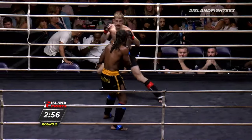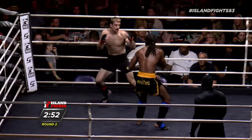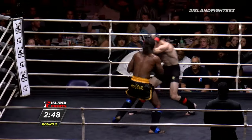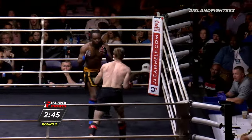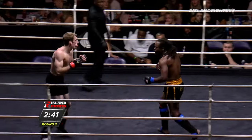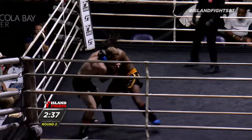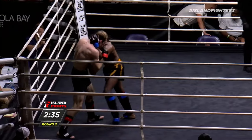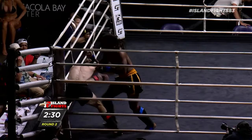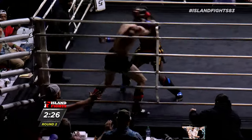Ford out of the blue corner, black trunks, gold trim. Zach Hebda fighting out of the red corner with the black trunks. Ooh, good inside leg to the body by Zach. Again, finding the home there. Ford starting to throw punches in bunches, back into the clinch. Nice knee there by Zach. Ooh, falling out of the rope.